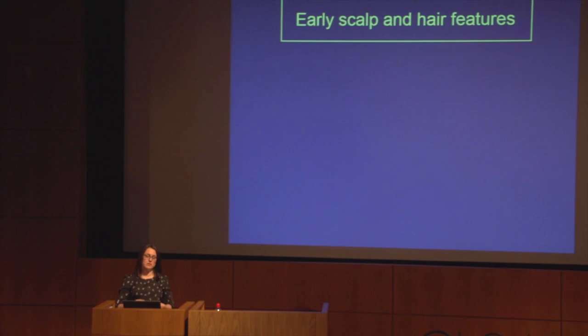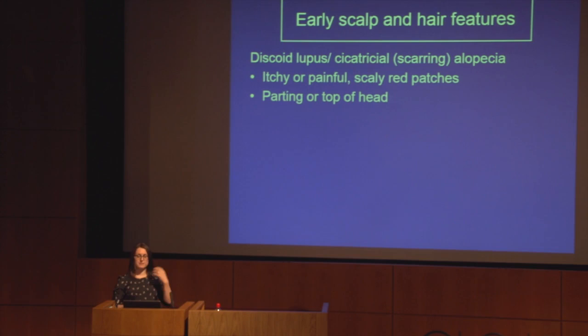So discoid lupus that we saw on the cheeks of that gentleman there can also happen on the scalp. So the same thing again, itching, redness, scaling, and they're usually in the part of the hair or on the top of the head. And if left untreated, these then may scar. So it's important to recognise them early, and then they will be treated with steroid creams.